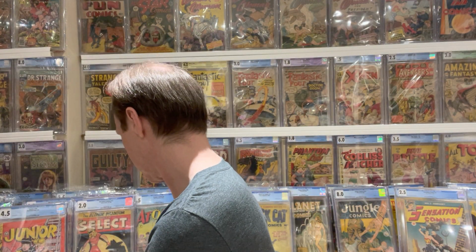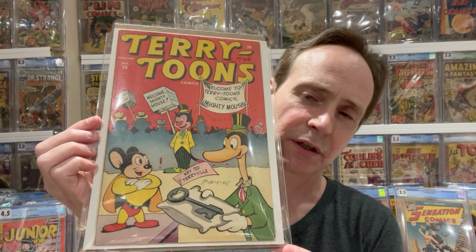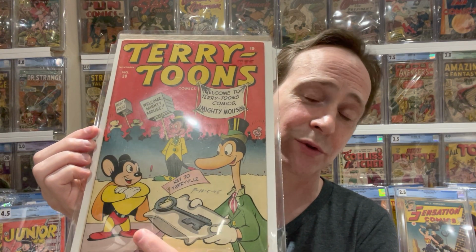Okay, so that's Spotlight. Next one on my list is one that most people won't be familiar with, but it is a pretty major book. It is Terry-Toons number 38. This is a fairly rare book, and it's also the first appearance of Mighty Mouse.